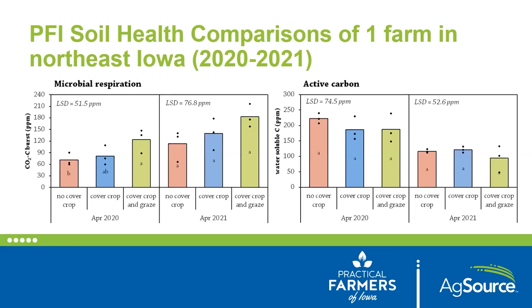Similar story with active carbon, water-soluble carbon on the right. Similar story to the previous study. In both Aprils, we were not able to detect a difference among any of the fields, at least for that metric.